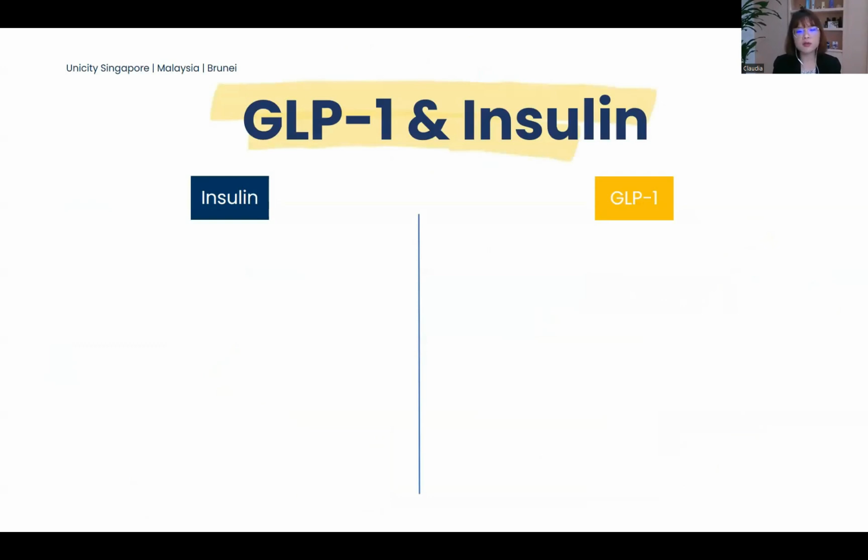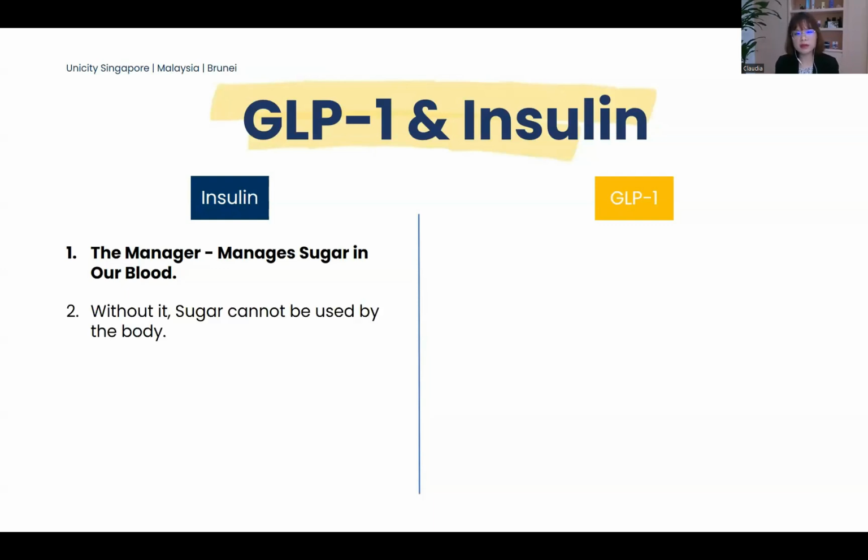Okay, so insulin is like our manager. It manages our sugar in the blood, right? It's the main person that deals with everything sugar related. So we cannot live without insulin actually. Okay, if a person does not have insulin, there'll be type 1 diabetes, right? They cannot process and there'll be too much sugar in the blood. So insulin is very, very important. And without it, sugar cannot be used by our body, all right? It will constantly be high levels, and hence that's why we need to have this.